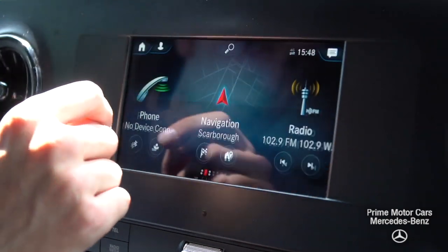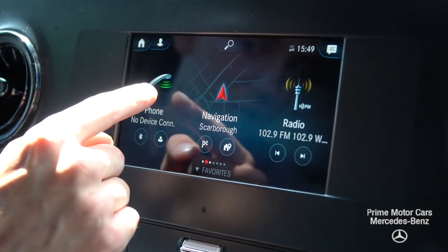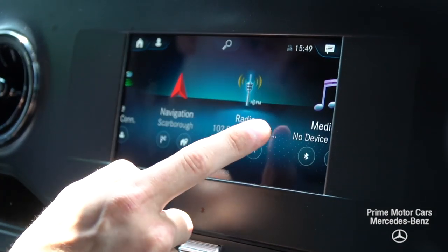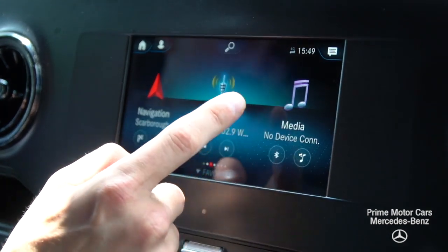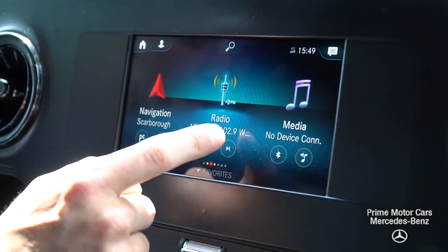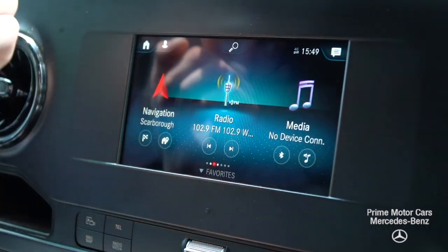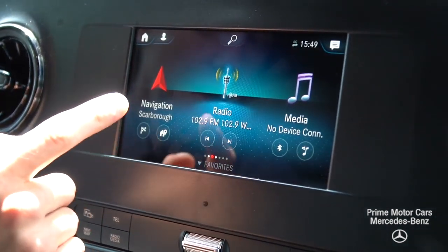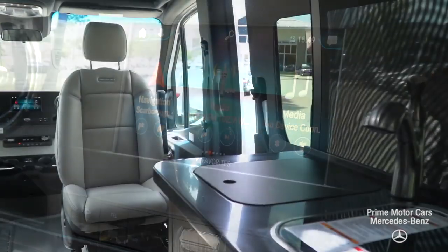Now, hitting the home button here will bring us to our main screen. So, including things like navigation, you do have your Bluetooth phone control. You have across the screen here your radio options, multimedia, Bluetooth. What you can also do is use the smartphone integration. This vehicle does come equipped with Apple CarPlay and Android Auto, so you can use either of your smartphones, plug them in right up top of our dashboard, and run your smartphone system right from the screen. A lot of great technology, other features on the vehicle, things we can go over as well.